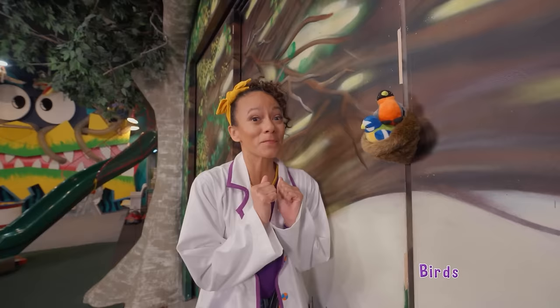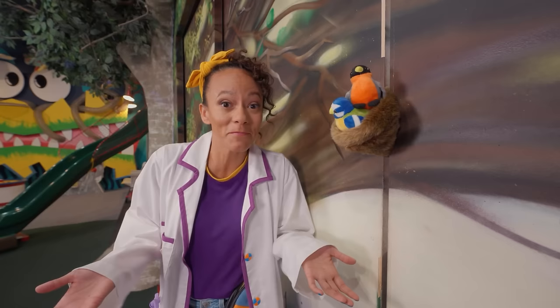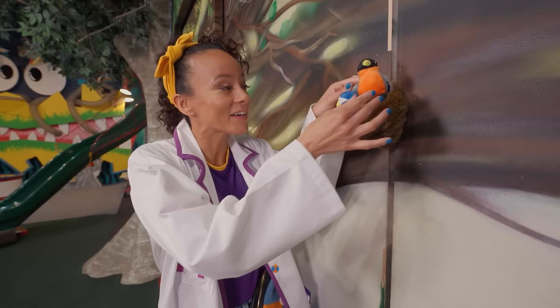Wow, what a beautiful tree. Look, cute little birds. Hi, I'm Dr. Meekah. How are you feeling today? Oh, they said they feel fine, but they need their checkup. Have you ever been to the doctor for a checkup? Yeah, just to make sure everything is good and nice and healthy. Come here, little bird. Oh, so sweet. Tweet, tweet, tweet, tweet, tweet.